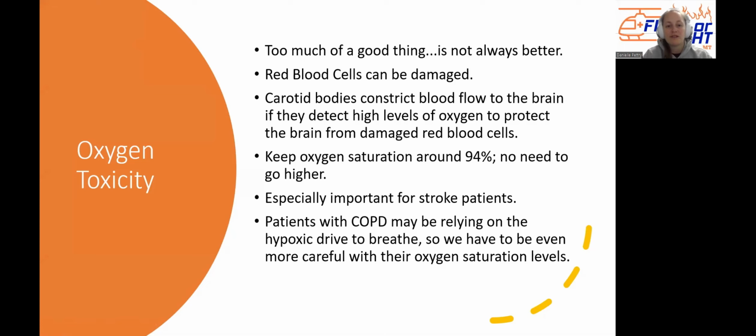Basically what happens is our red blood cells carry oxygen. And if we give them too much oxygen and those red blood cells get too full, they can implode, they can explode. And now we have damaged red blood cells, which are going to go out into the body and cause further damage to other tissues in the body. So we don't want to damage those red blood cells. Going further, our bodies are smart. We have really smart mechanisms that protect everything.